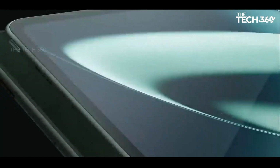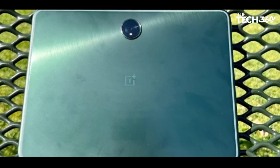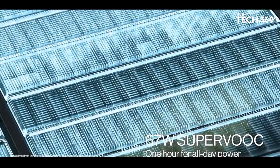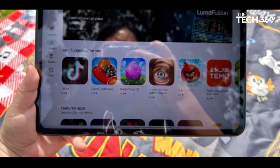For those undeterred by the occasional quirks, the OnePlus Pad emerges as a compelling choice. Its quick charging capability, seamless performance, and the promise of Android 13 out of the box make it a strong contender in the tablet market, signaling a promising debut for OnePlus in this category.